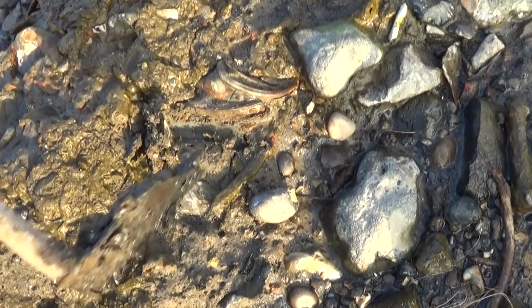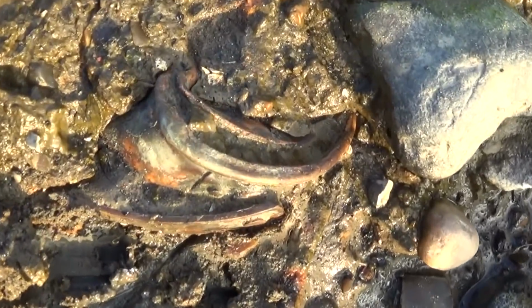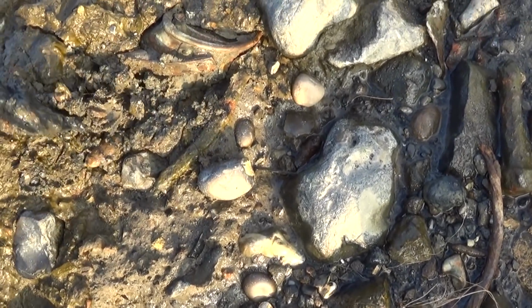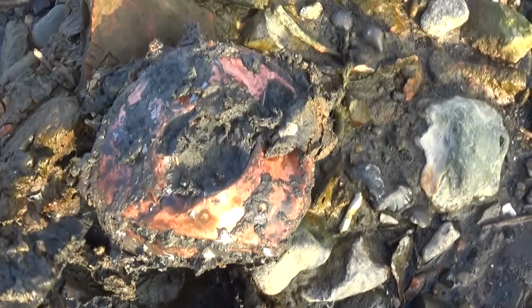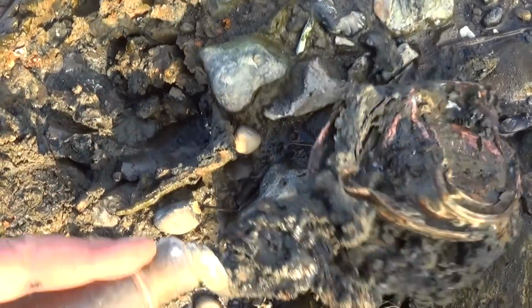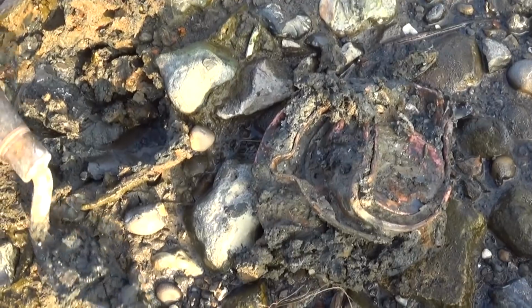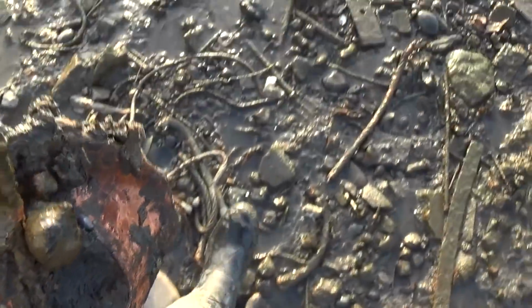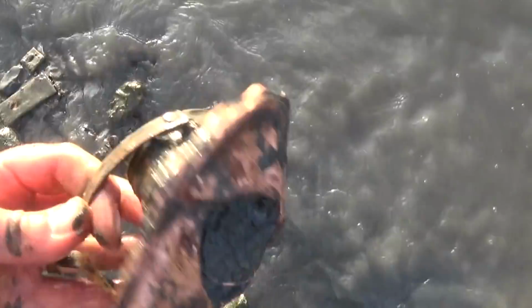This looks interesting. It looks like part of something, doesn't it? That there. So let's see what it is. It might be nothing, obviously. It might be nothing at all. Oh. It's a squashed something. Probably a squashed lamp. Let's have a look. Yeah, it looks like the top of a squashed lamp. But perhaps I can operate on it later.